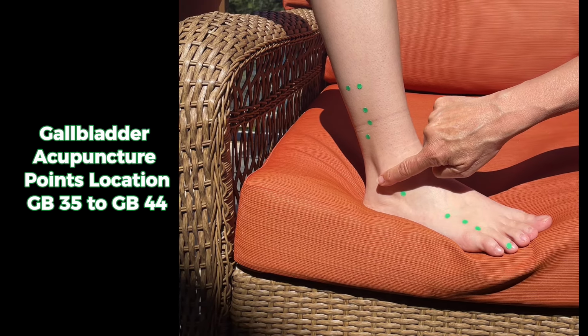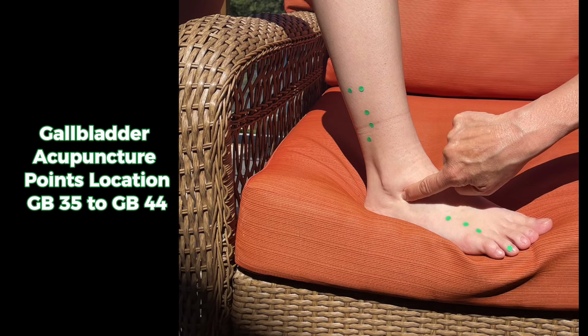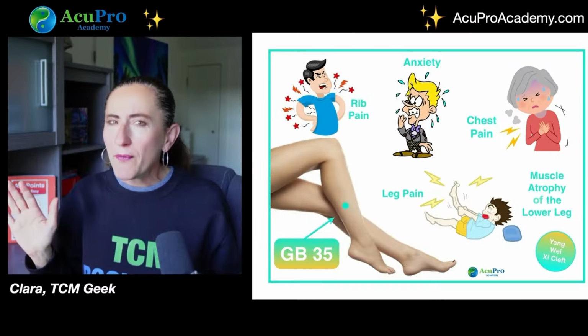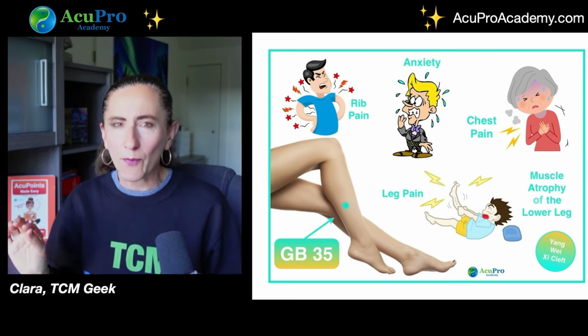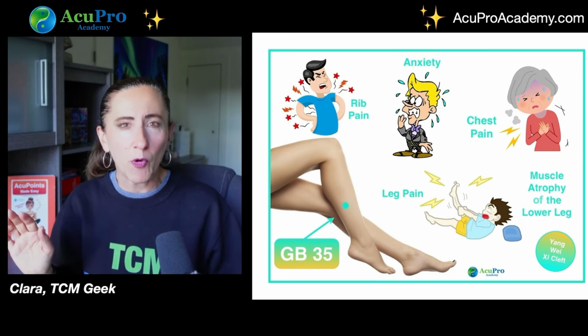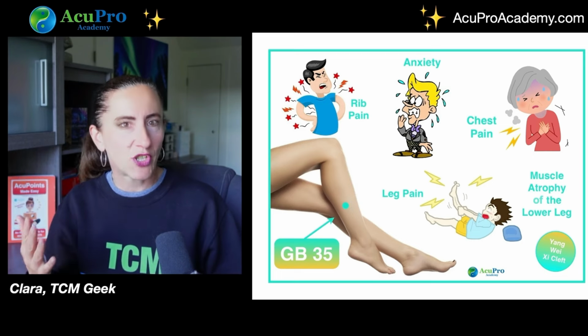GB40 is in the depression anterior and inferior to the lateral malleolus on the lateral side of the extensor digitorum longus. Gallbladder 35 is a Xi-cleft point of the yang wei vessel. When it comes to the Xi-cleft points, we have the 12 main meridian Xi-cleft points, plus we have the yin wei, yang wei, yin qiao, yang qiao Xi-cleft points.